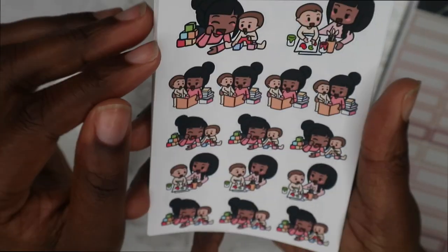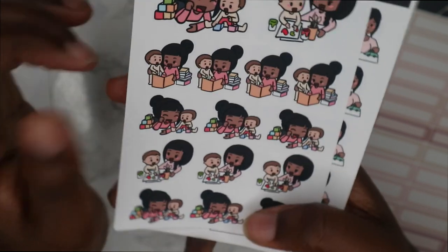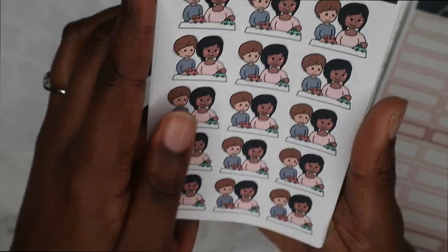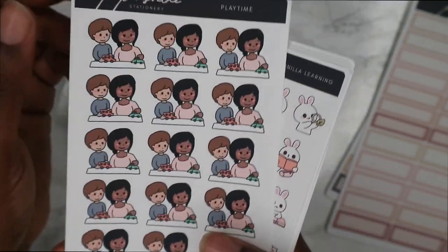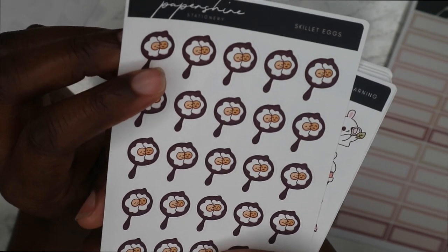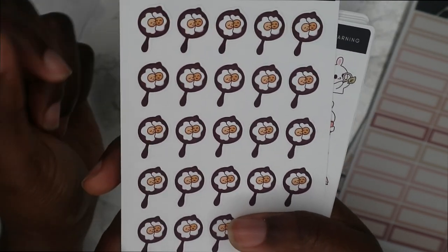And then the mum life sheet for more babysitting stuff. And then I could use the painting ones for work if I need to. The playtime one again with the little boy for the same thing for when we're playing and when he's over. These have not been reformatted, so they are not smaller, but that's okay. And then we've got the sunny side up eggs, the skillet eggs for when I make breakfast.